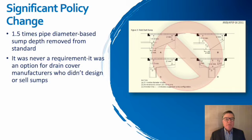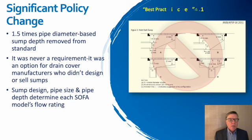Okay, so this figure 2 field-built sump, it was never a requirement, it was just an option for drain cover manufacturers that didn't design or sell sumps. So we had the safety drain covers and replacement drain covers that had never been tested, and so there was no minimum pipe depth. That was the purpose of the original figure 2.